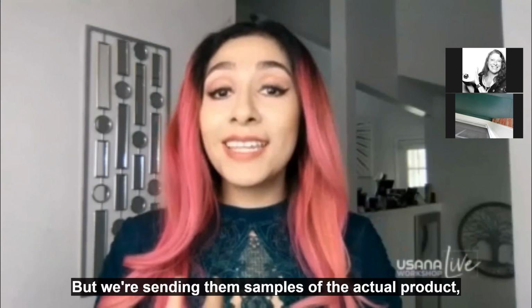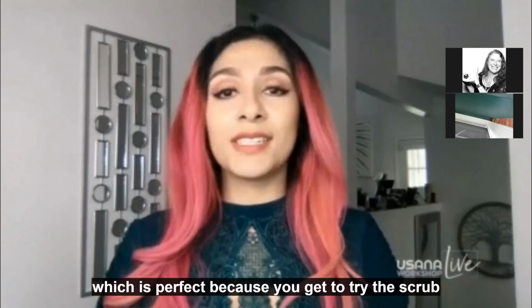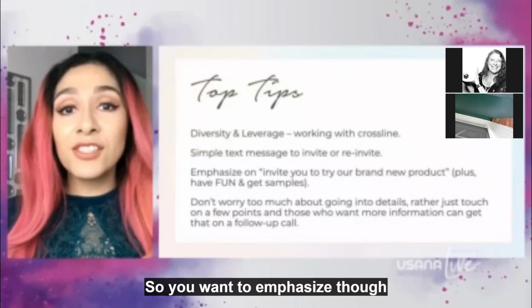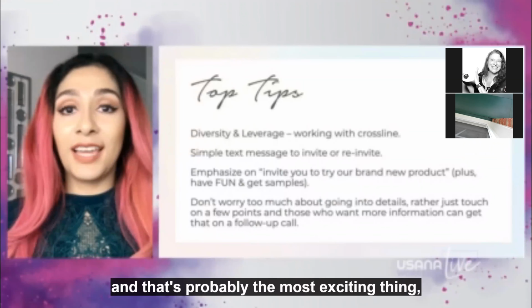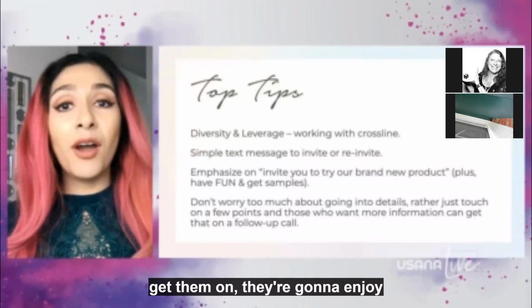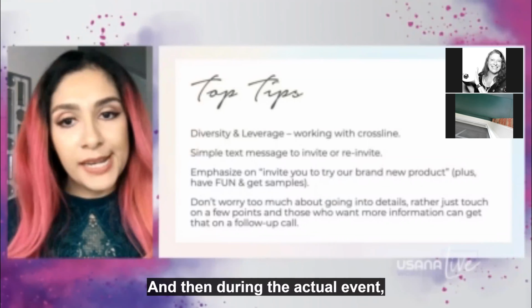We're sending them samples of the actual product, which is perfect because they get to try the scrub and the vitalizing serum that everybody loves. Of course they fall in love with it once they try it. You want to emphasize that they're going to be able to try a new product, and that's probably the most exciting thing. They haven't tried it before. Even some of the people who have tried it, get them on. They're going to enjoy just having a good time with everybody.